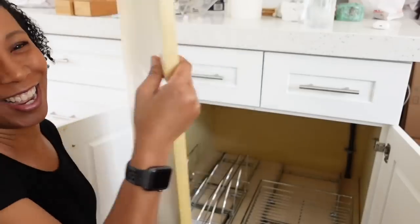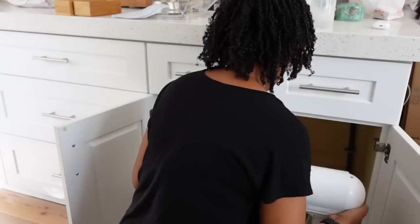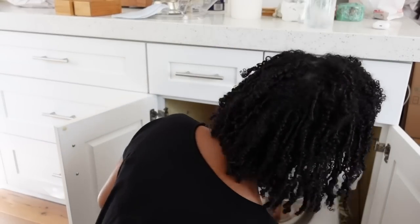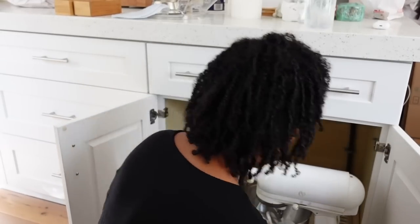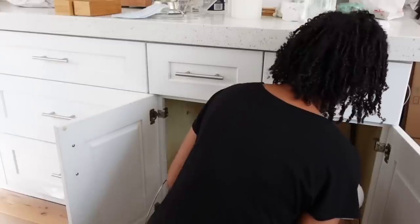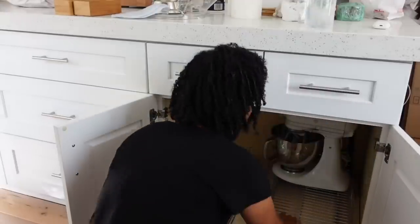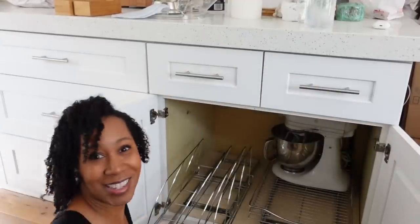All right. Got it out. All right, this is great. Oh, that works. I can fit something else in front. That's awesome. So let me push this way back. Oh, sweet. So that can be all the way to the back. Oh, nice. We love it.